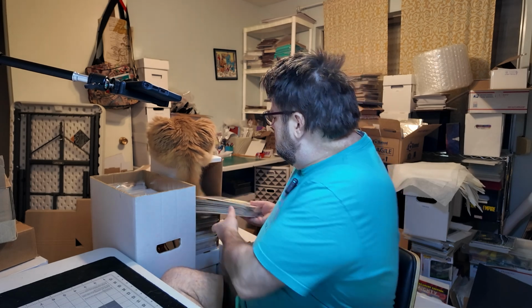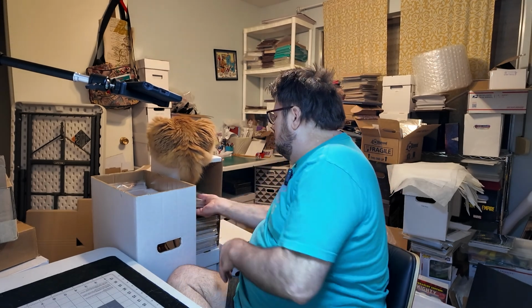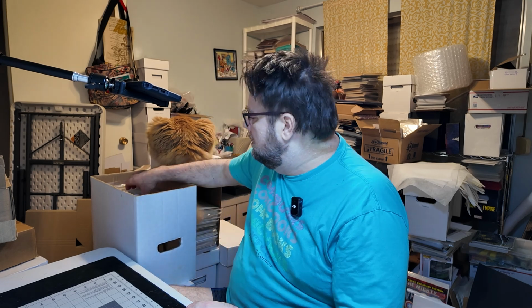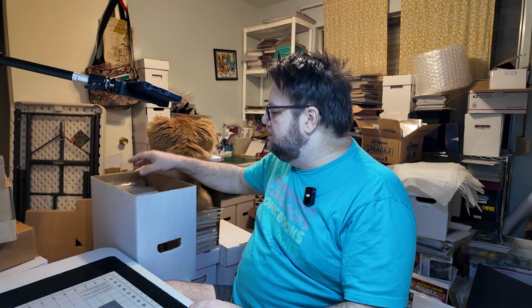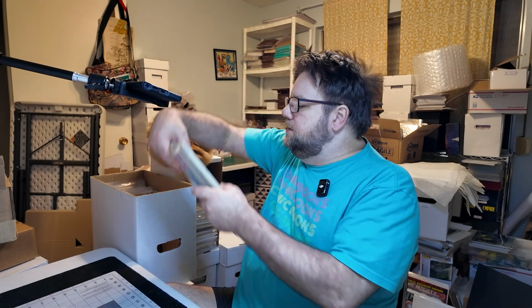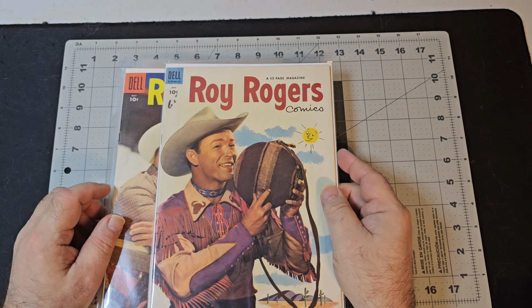Oh. I love my 4 colors. I know they're not worth a lot, but gonna do something. Let's see. Oh, looks like we're continuing with some of our 4 colors.